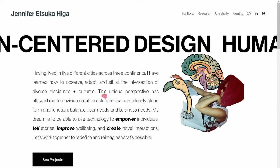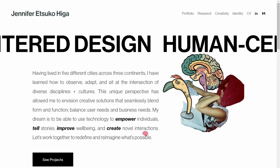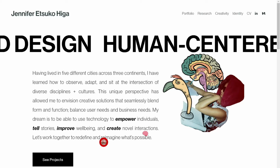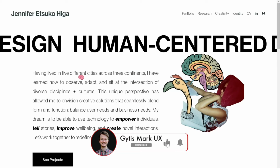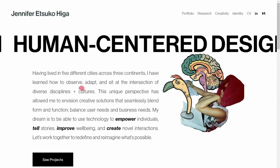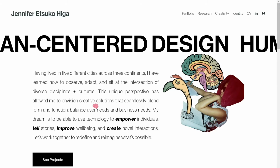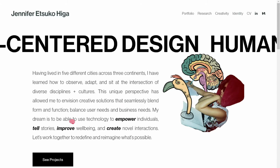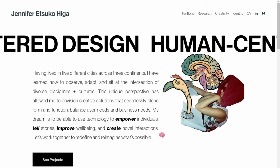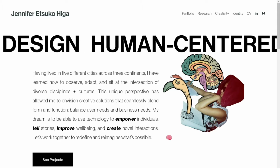So from this paragraph, I'm already learning quite a bit more than what I would usually see in some other portfolios, where they have a sentence or two saying who they are and where they're from. She's already telling me about the fact that she traveled a lot, lived in different places, interacted with different disciplines and cultures, and then talks about what she dreams about, and her goals and motivations and things that she wants to do: improve well-being, create novel interactions, empower individuals, tell stories.